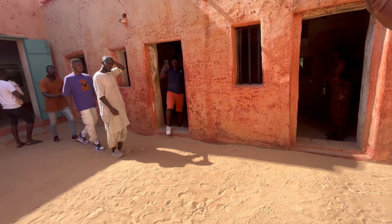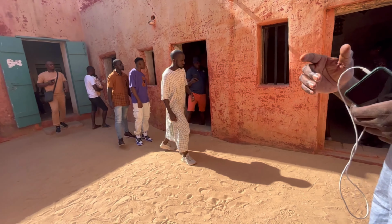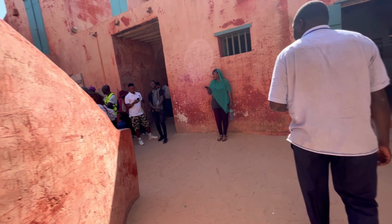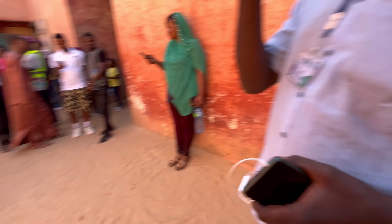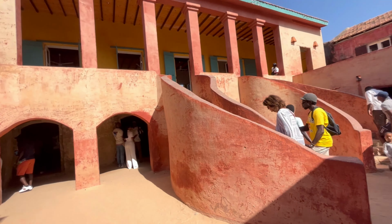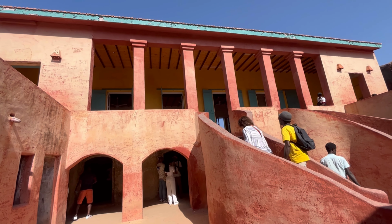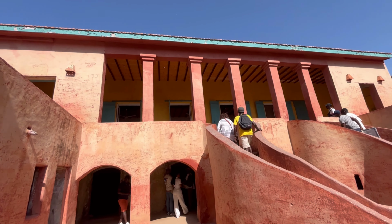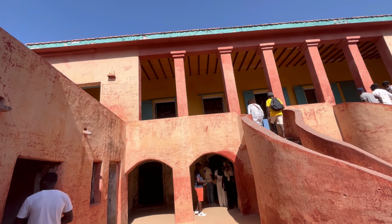If you take a look at the configuration of the house and the architecture, it requires very little effort of the imagination to realize how hellish the living conditions were in West Africa.